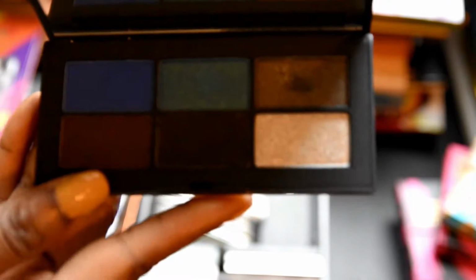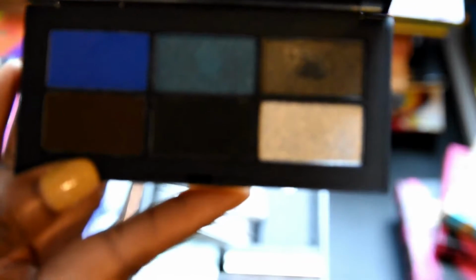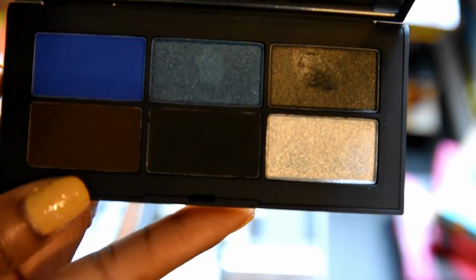Next I have my NARS palette, and this one is called Scandal. This is a very pretty palette. I love this palette. I got this for a holiday, I want to say a couple of years ago, and I very much enjoy it because it's pretty, you know.